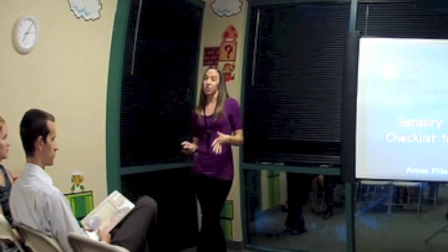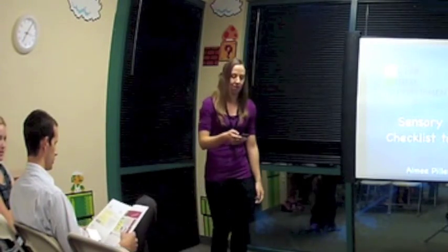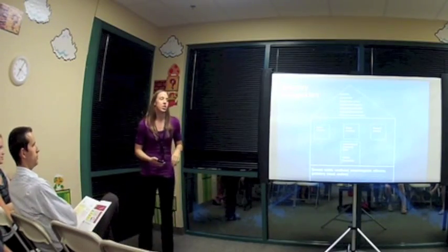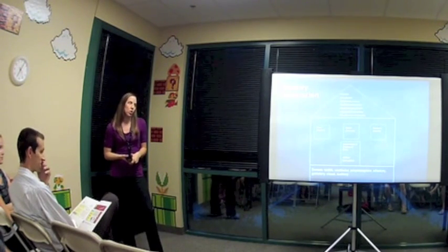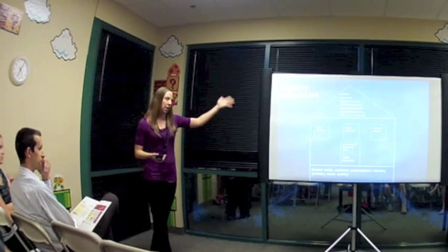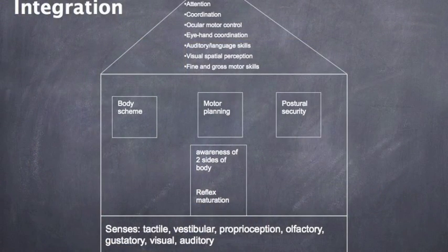So we're going to start off with kind of a lot of information just about what sensory is, and then we'll move into some more practical application from that, okay? I like to give you a visual as to what sensory integration really looks like. This is obviously a house. These are our senses down here in the foundation. So the foundation of all of our motor skills, our interaction skills, our higher level thinking skills come from our sensory processing and sensory systems.